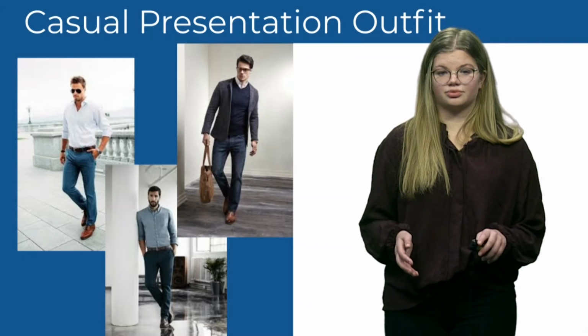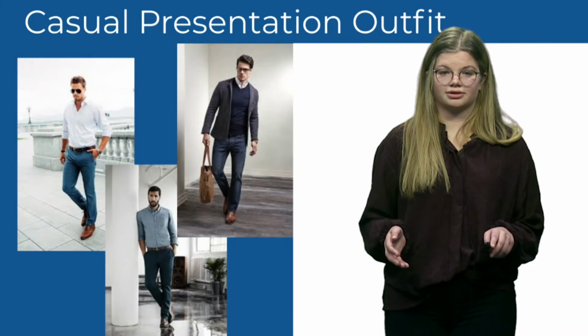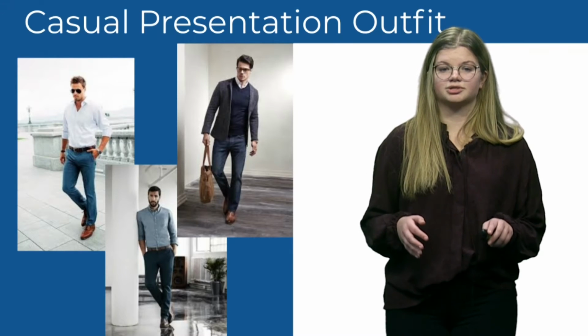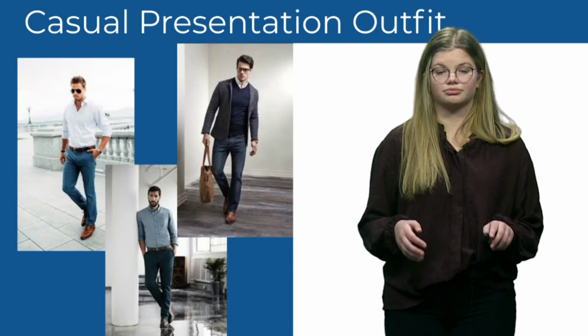Now that I have colors out of the way, let's talk about what exactly you should wear. I've already kind of touched on this, but now I'm really going to break down what specific clothes men and women should wear for certain presentations.